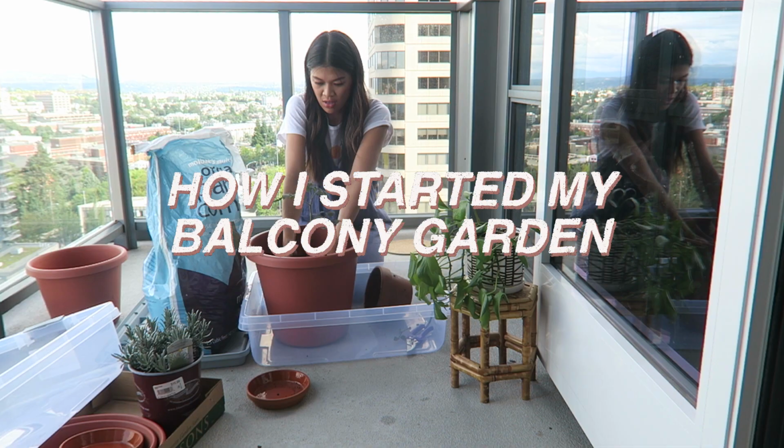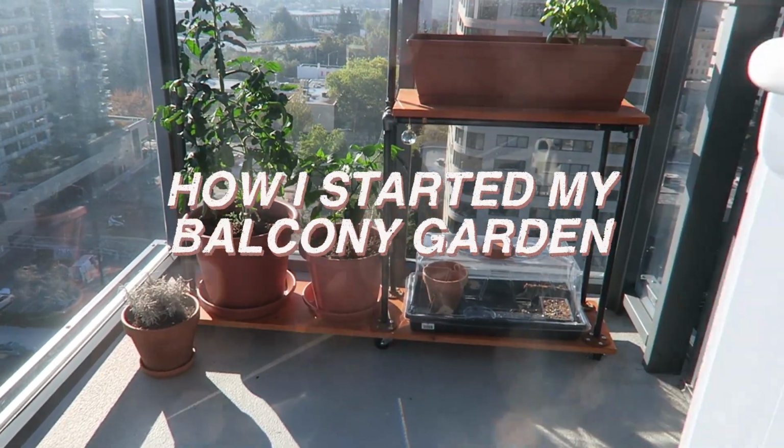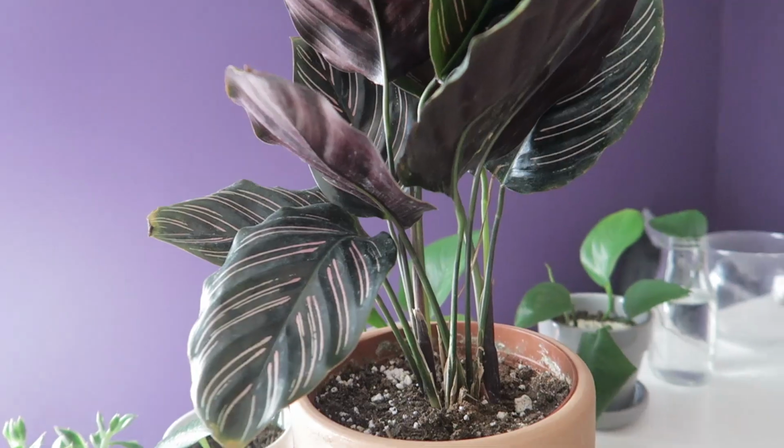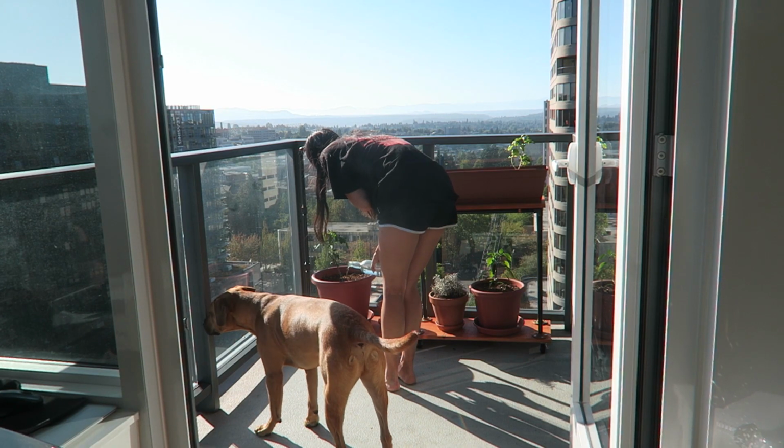Hi everyone, I'm Kelly, and this is how I started my balcony garden. So I've been caring for houseplants for the past 2 years, and this is the first time that I'm stepping into the world of outdoor gardening. I'm clearly not an expert.